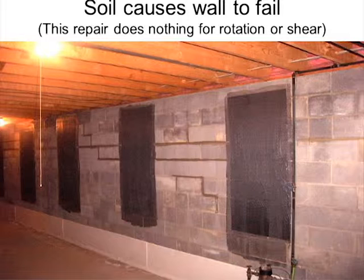It's kind of like a duct tape repair, and it does work, but unfortunately it does nothing for shear, which is a horizontal crack below this, or tipping, which could be the whole wall itself is tipping over. And this type of repair will do nothing for those two types of problems.